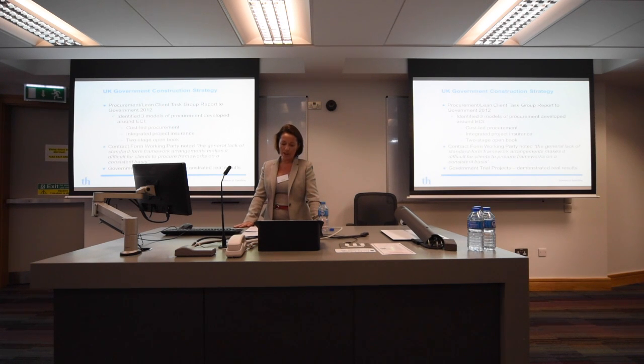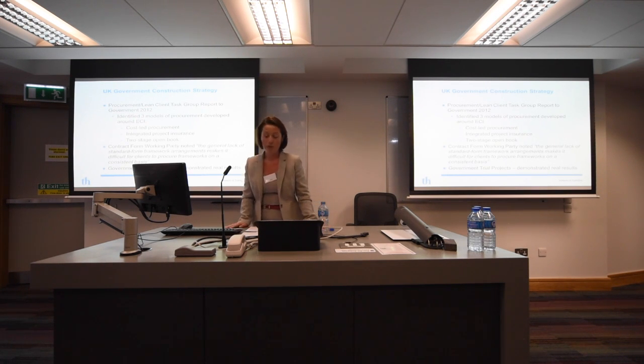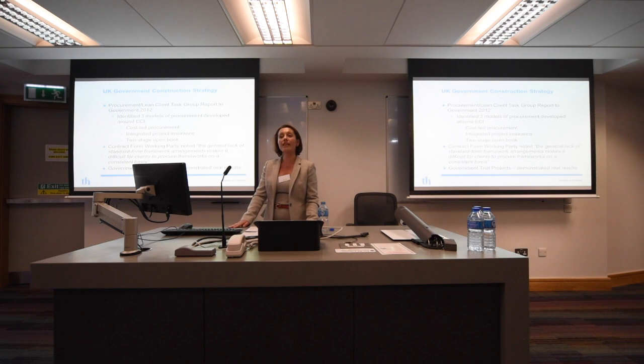The task group identified that frameworks should be the preferred procurement route for delivering new procurement models. You see on the slide here, they noted the general lack of standard form framework arrangements, and that makes it difficult for clients to procure frameworks on a consistent basis. They identified a number of key issues of relevance to frameworks, examples being clear duration, strategic pricing, KPIs, the form of call-off contract, and the government trial projects that looked around these 3 models of procurement. They all demonstrated real results.